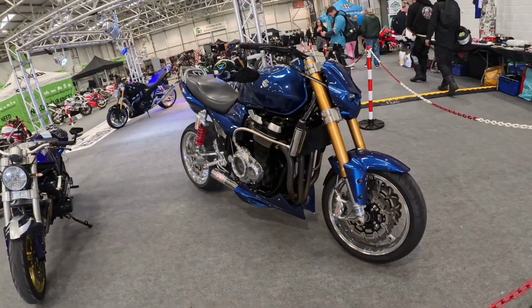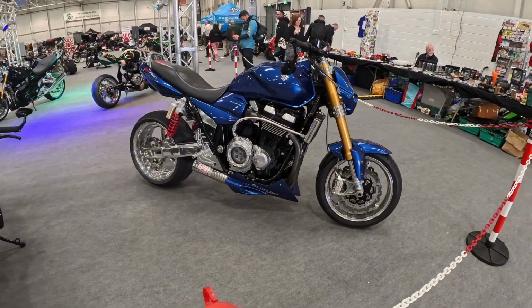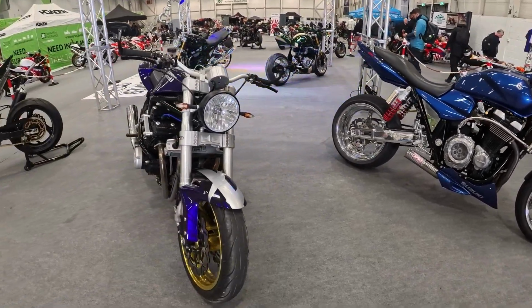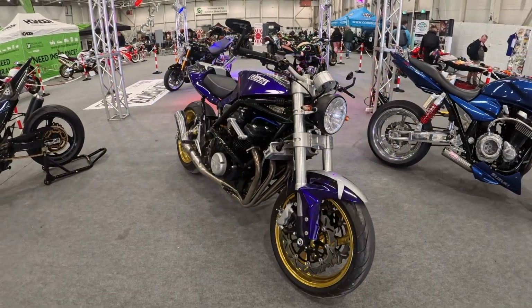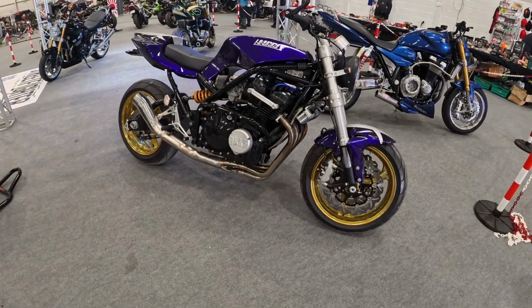Now on to street fighters. Here's a Suzuki with a custom headlight, modified oil cooler and clutch cover, and a very stubby Yoshimura exhaust. I'll admit, I'm a bit out of my depth with some of these custom jobs, but I appreciate the attitude.